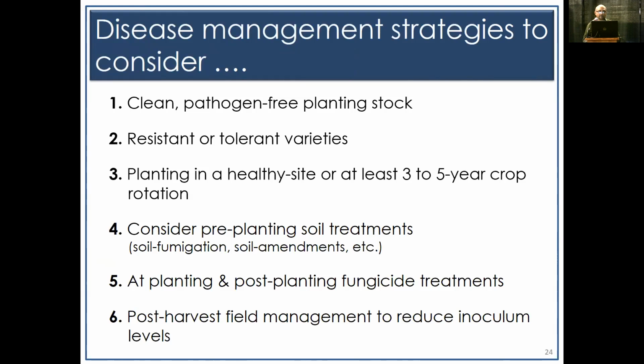Another practice is planting healthy sites, though it's limited in BC to go to new sites every time, or recommending at least a 3 to 5 year crop rotation. Also consider pre-planting soil treatment, such as soil fumigation, which is a general practice. We also have tools for at-planting or post-planting fungicide treatments. Especially for Phytophthora, we have some registered chemicals. For Rhizoctonia, we have a couple, but some are effective and some are marginal. So it is a very limited toolbox for strawberry production.